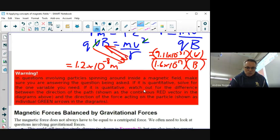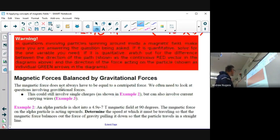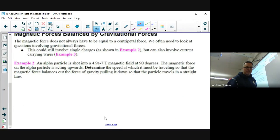Okay, moving on. Sometimes the magnetic force is balanced by gravitational forces. So in this case, what do we have? We have an alpha particle shot into this magnetic field at 90 degrees, so they're perpendicular, so it's the maximum amount of magnetic force. The magnetic force acting on the alpha particle is acting upwards. Determine the speed at which it must be traveling so that the magnetic force balances out the gravitational force, pulling it down, so the particle travels in a straight line.